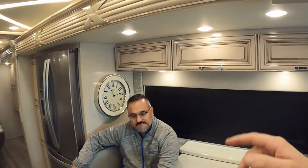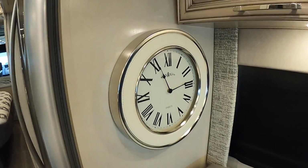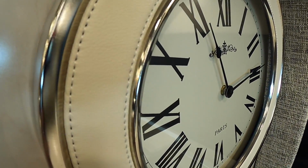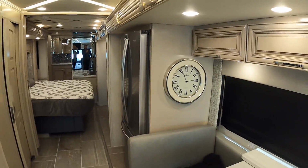And one thing that I've pointed out too, while we're sitting here in this booth, I just noticed all the little details on this clock that you won't see from a few feet away. But look at that stitching, and it's almost like a leather, just a real high-end clock.